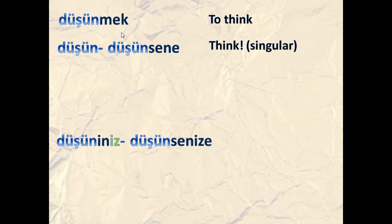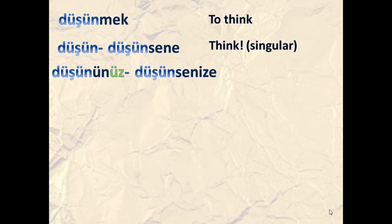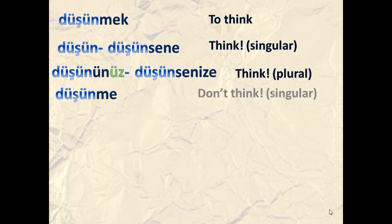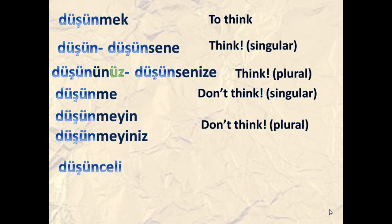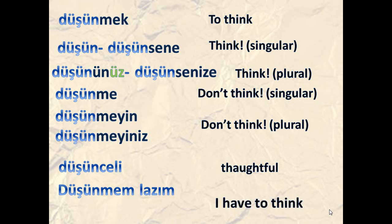Düşünmek means to think. Düşün, düşünsene, again means think. Düşününüz or düşünün. Düşünsenize means think. Düşünme means don't think, like, don't think about it. Don't worry. Düşünmeyin, düşünmeyiniz means don't think. Düşünceli, that's thoughtful. Düşünmem lazım means I have to think.